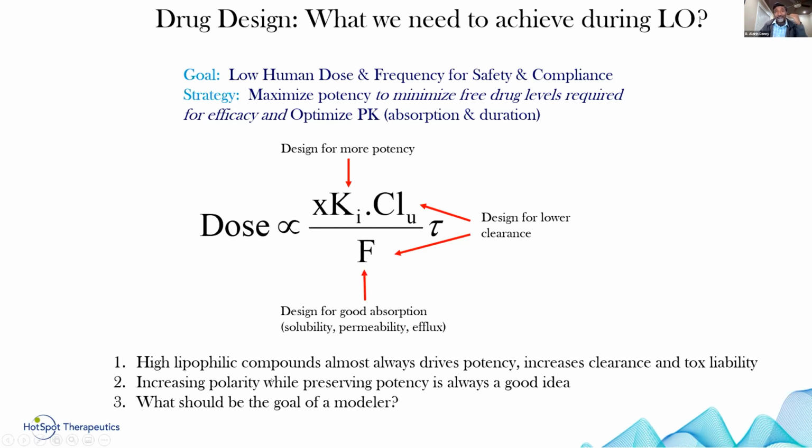This is the mistake most design chemists make. Whenever you make a highly lipophilic compound, it almost always drives the potency. But the problem is that when the potency increases, the number goes down, Ki goes down. It increases clearance and it increases tox liability, which is not covered in this equation. So you tend to think, oh, potency is going down, it is good, but your clearance creeps in. So you have to be clever whenever you design compounds.